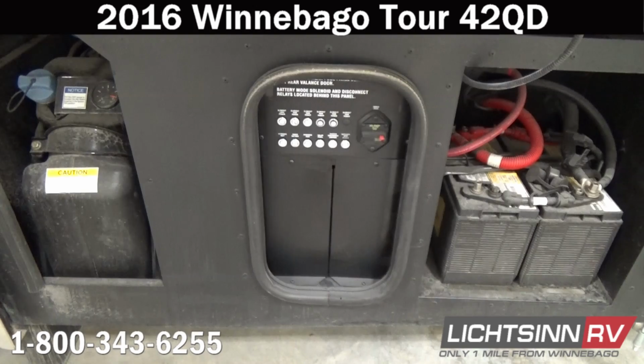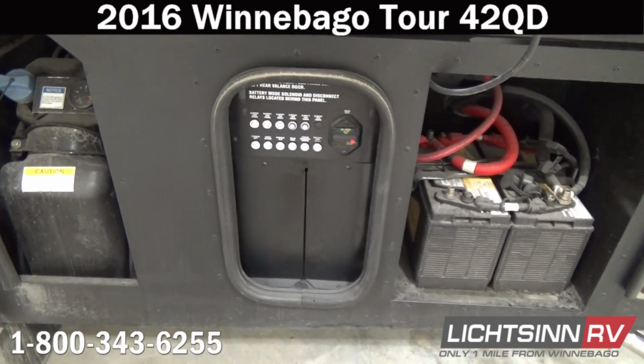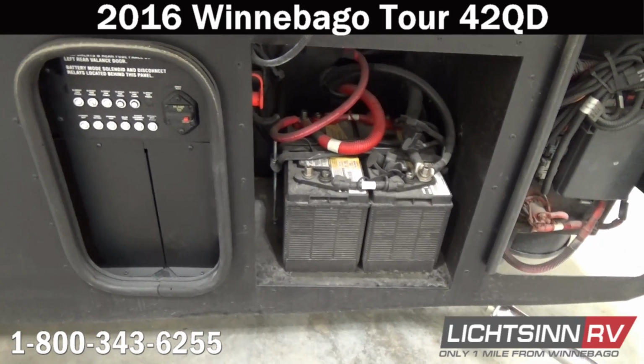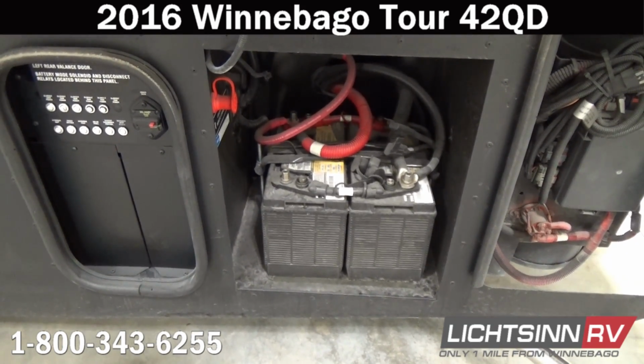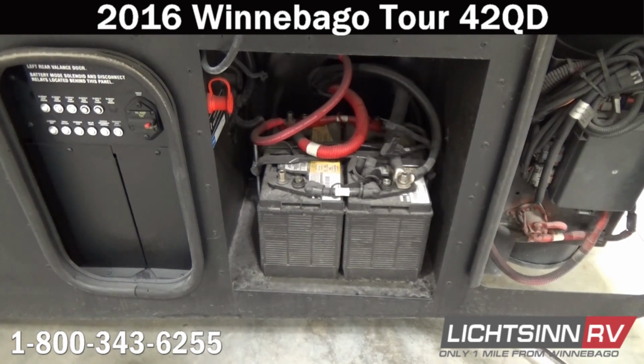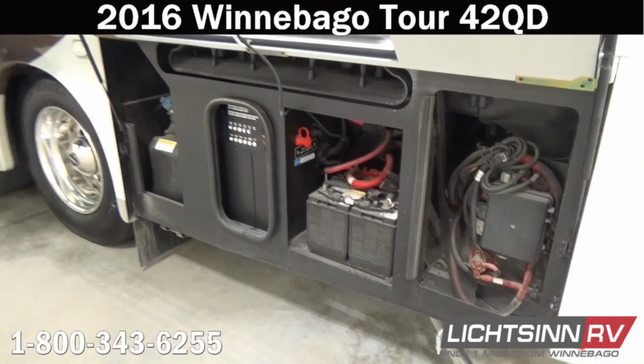Because we utilize that stronger front end, we then boast nearly 9,000 pounds of net cargo carrying capacity. This 42QD including 8,673 pounds of total net cargo carrying capacity, which would be your water, your people, and your cargo. So just an incredible amount of net cargo carrying capacity.